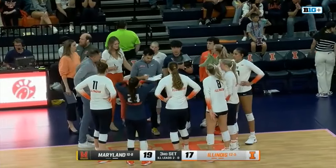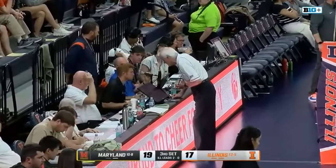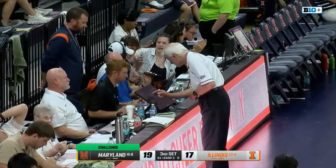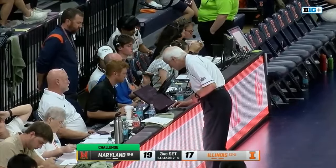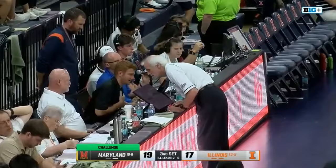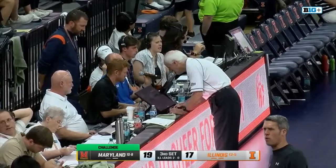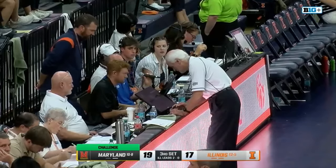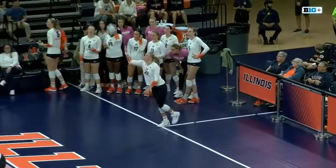There's going to be a challenge here from the Terps. Head coach Adam Hughes thought that one might have had a chance at being out. And Coach Hughes is right there on that side of the court. He tends to stand back a little bit by the bench, so he might have seen it differently. Clearly, he thought he did. There's the official trying to deliberate if the ball was in or out. That's Marty Prochko. Let's take another look here.